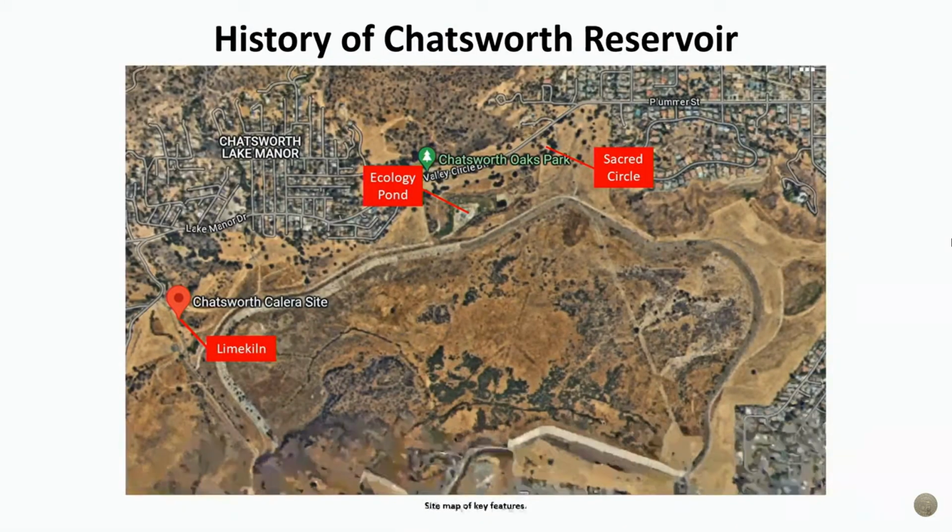Okay, now I'd like to zoom out for a little bit and discuss the entire Chatsworth Reservoir site. The department owns over 1,300 acres, and that acreage includes the footprint of the reservoir itself and also the surrounding land. And I'd like to discuss 4 key elements that are of great importance. The first is the lime kiln. You see it on the left side of the photo.